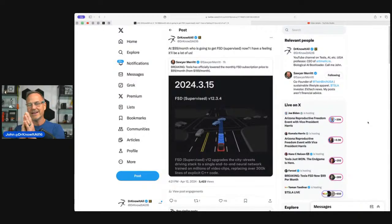But when you suddenly have the price drop, again, you've got that graph, a bell curve of what people are willing to afford. It's not what they really can afford. It's pretty much what they are willing to afford in that price range. But the number of people who are willing to afford full self-driving is going to move towards the middle of that bell curve, and you're going to get a huge uptake, at least I predict, a huge uptake in the number of people who will choose to go with full self-driving supervised at $99 rather than at the $199.